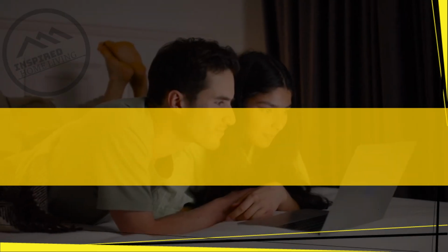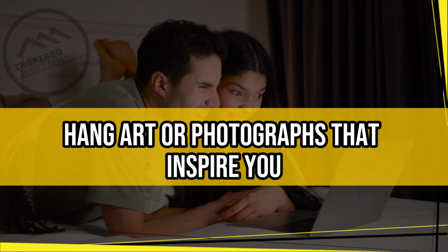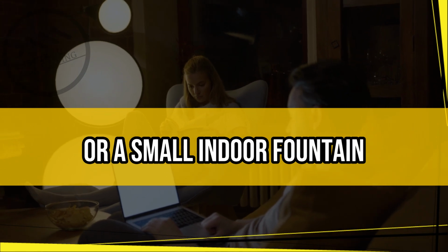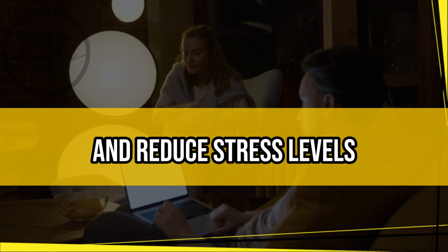Personalize your space. Personalizing your workspace can help make it more comfortable and inviting. Hang art or photographs that inspire you or add some personal touches such as a favorite mug or a small indoor fountain. Personalizing your workspace can help you feel more connected to your work and reduce stress levels.